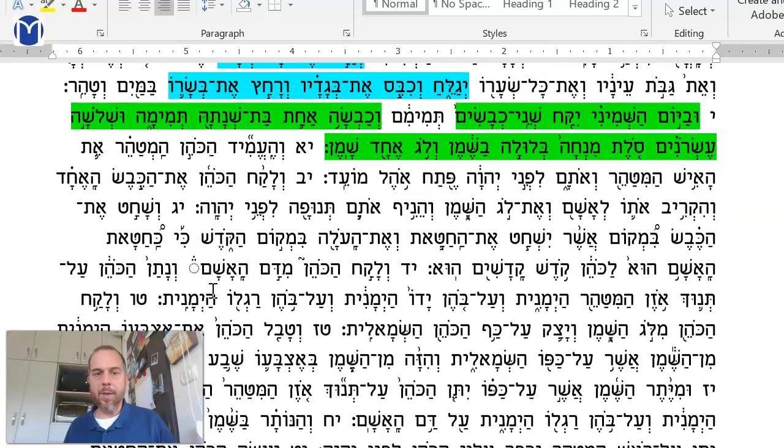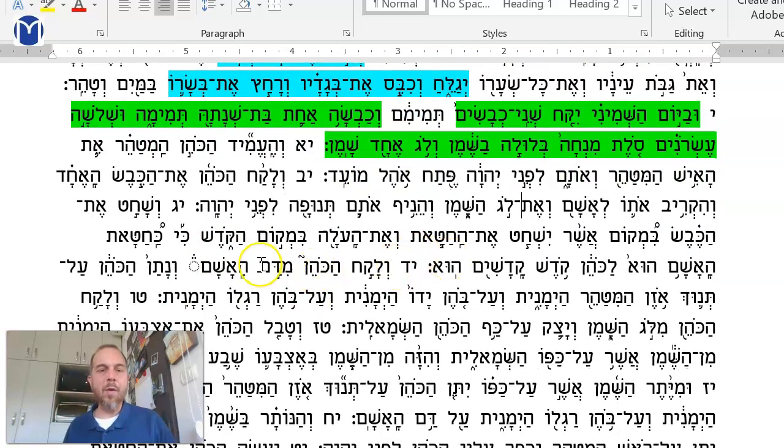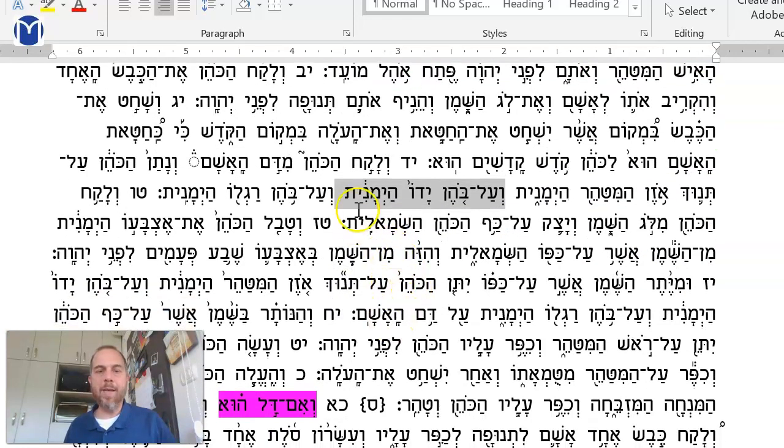Okay, we're going to skip a little bit. Now what he does is the Kohen takes the blood of the asham. This is what we learned before. He puts it on the earlobe, on his right thumb, and on his right big toe. Now, this is what we're up to in our Mishnah.